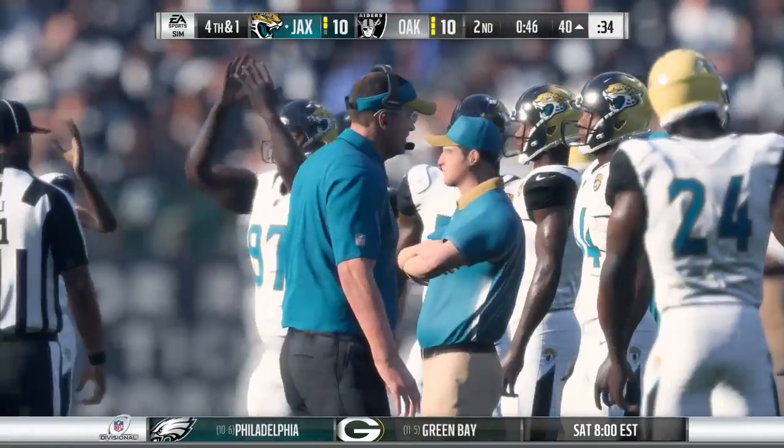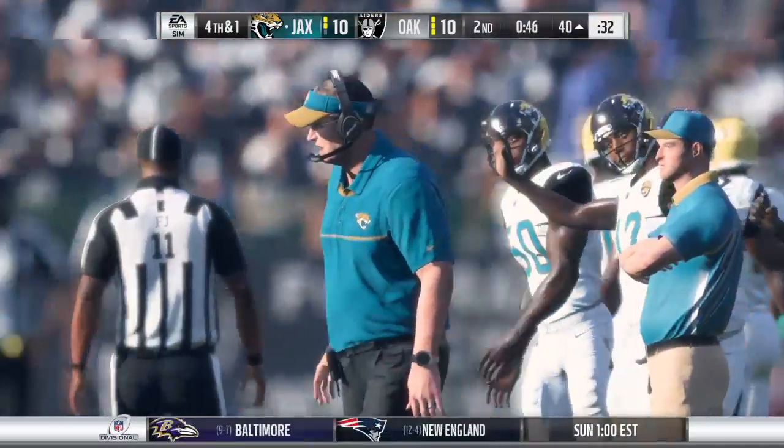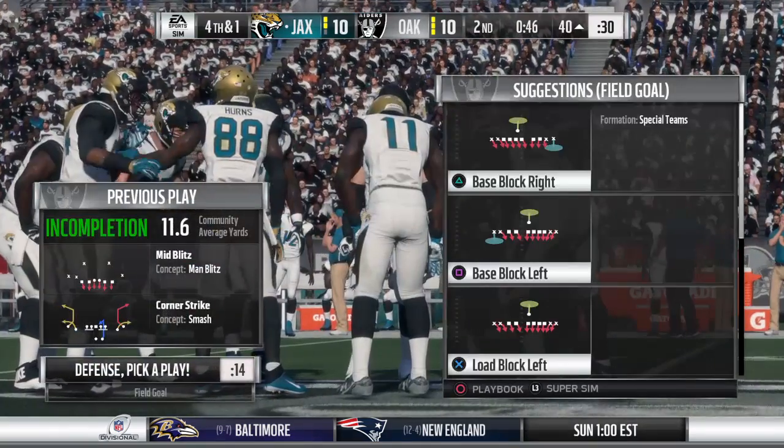On 3rd and 1, I think everyone in the stadium thought they'd try and run the football there, but they tried to surprise the defense and hit something through the air.